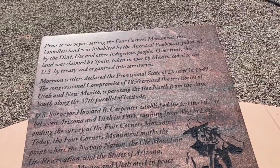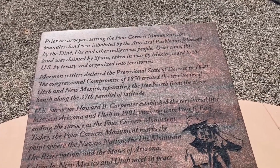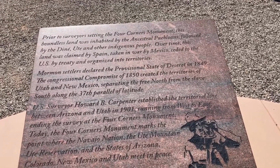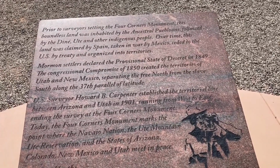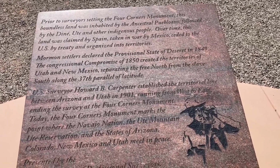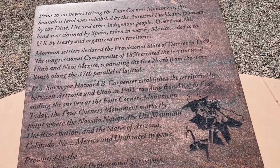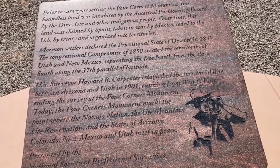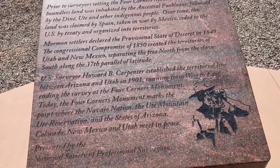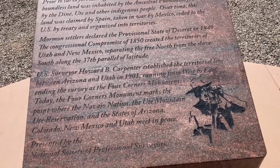Prior to surveyors setting the Four Corners Monument, this boundless land was inhabited by the ancestral Pueblans, followed by the Dine, Ute, and other indigenous people. Over time, this land was claimed by Spain, taken over in war by Mexico, ceded to the U.S. by treaty, and organized into territories. Mormon settlers declared the provincial state of Deseret in 1849. The Congressional Compromise of 1850 created the territories of Utah and New Mexico, separating the free north from the slave south along the 37th parallel latitude.